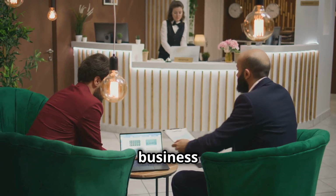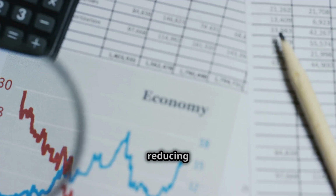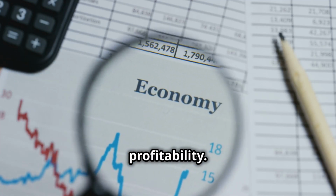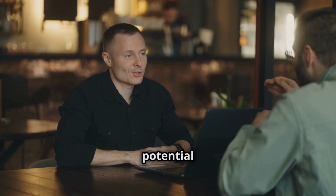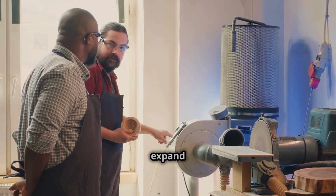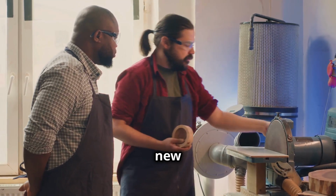Second, it can make your business more attractive to investors. By reducing your tax liability, depreciation can boost your profitability. This makes your business look more appealing to potential investors or lenders. Third, it can help you grow your business. The tax savings from depreciation can give you the financial breathing room to expand your operations, hire new employees, or invest in new equipment.